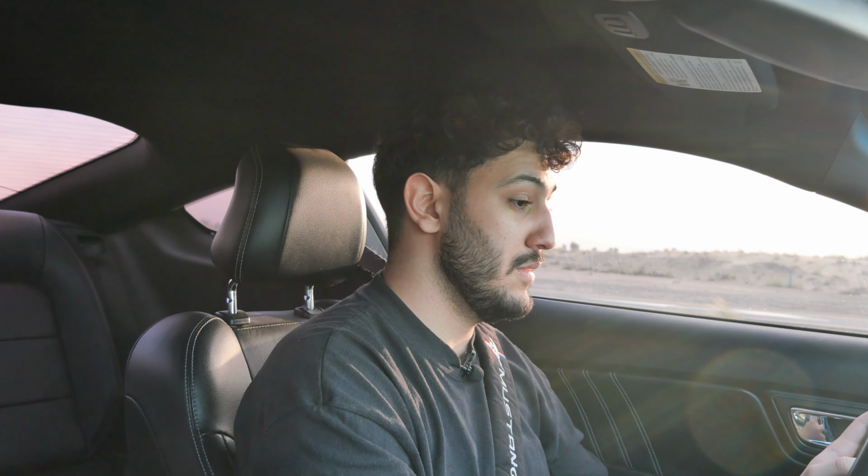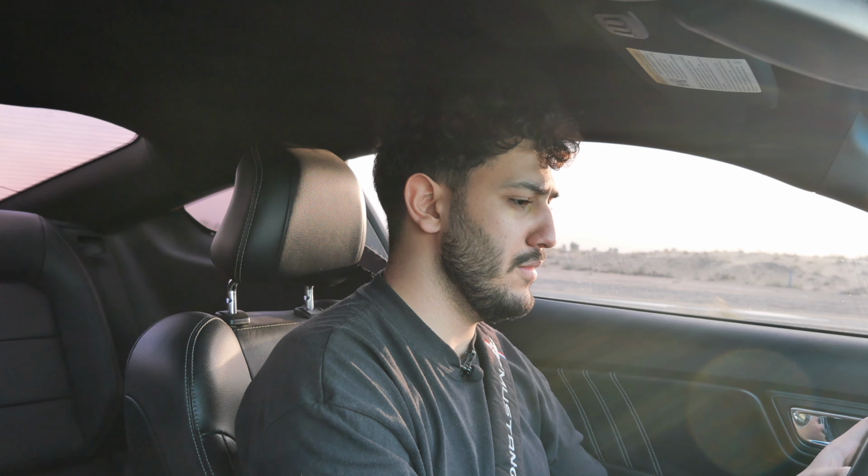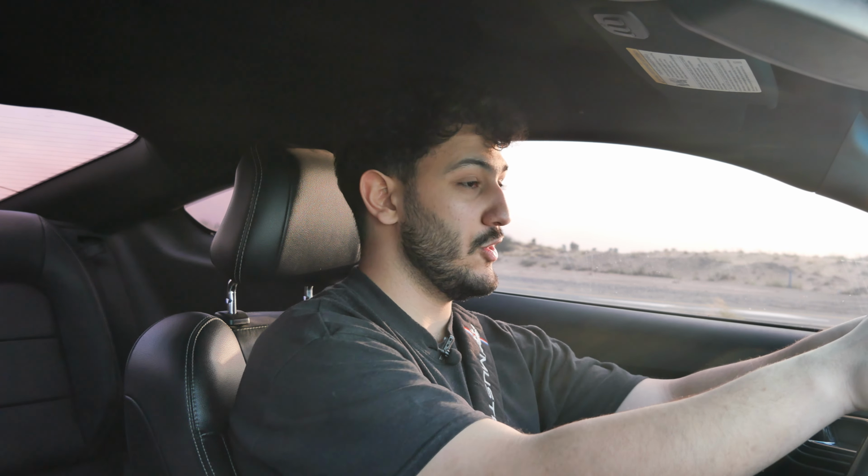Okay, well, I'll tell you what. There is a track mode, track apps thingy, and then there's an acceleration timer, which is pretty useful. 0 to 100 kilometers an hour, and then we'll do automatic start, and then press OK to begin, then accelerate to start.